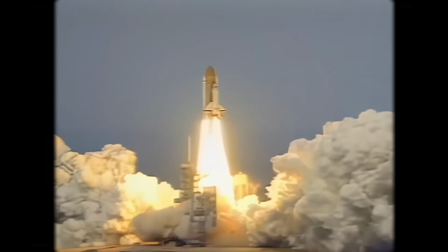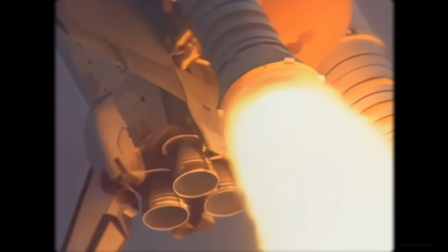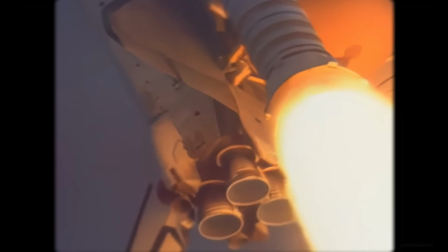This design provided elevated thrust at ignition when it was needed most, and then reduced gradually to lower the maximum dynamic pressure the Space Shuttle experienced, with the thrust decreasing by 33% 50 seconds into the flight.